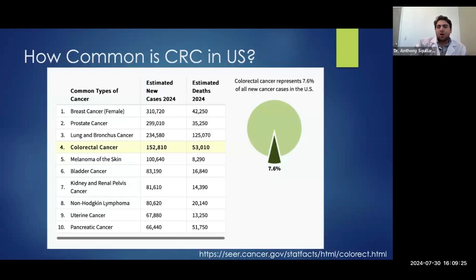So this is just our U.S. surveillance data on how common colorectal cancer is in the country. Every year, new cases of cancer in 2024, breast cancer is the highest. This is only looking at women.